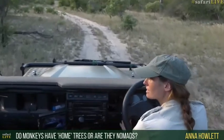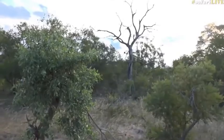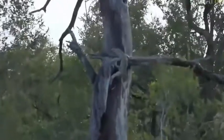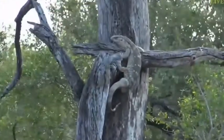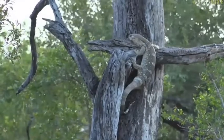Look at that. Look at that. The squirrel's attacking a monitor lizard. That's crazy. I have never seen that before. Sorry, Anna. Can we hold that thought? There is a massive monitor lizard, and the squirrel was jumping up and biting it on the tail.